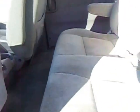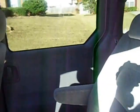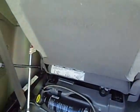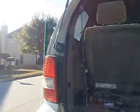Let me show you the inside. You can see this clock, and see the back seat. Everything is in tippy-top shape. Let me just open the trunk. See, you have a jack, you have everything you need, and there's a spare tire right here at the bottom. Can you see the spare tire right there? The spare tire is already there, and this van is fantastic.